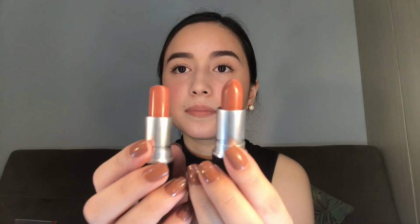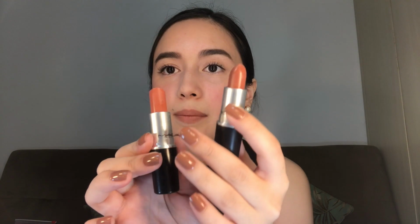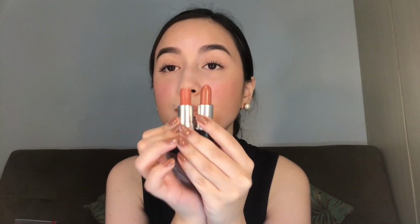This reminds me so much of the Kinda Sexy from MAC, but I think this one is more on the cool tone side and this one parang warm tone siya. Both peachy and they're both wearable, so there you go guys.